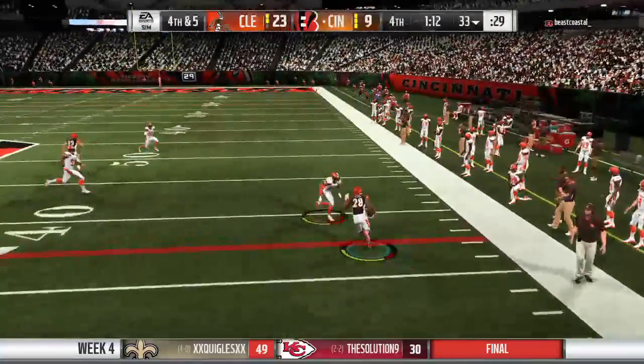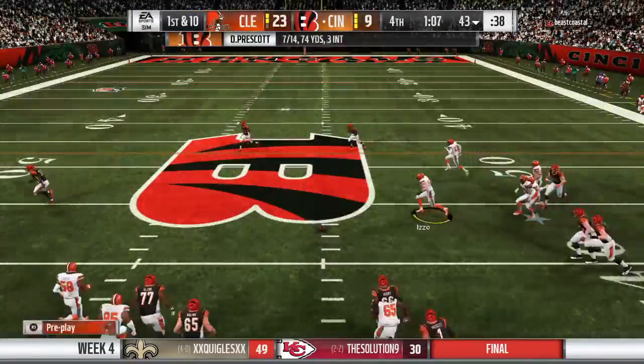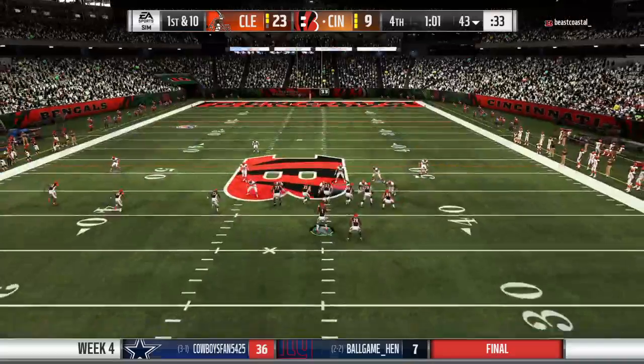Desperation time. Prescott on 4th. That's to his running back, complete. And they get him down, but not before he takes it across the 40-yard line. They keep the game alive, at least for the moment, as it's a 1st down.